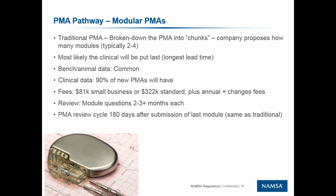And you schedule these modules about 3 to 6 months apart, and FDA will come back with questions for you. Each module does not have a time frame associated with it. The time frame is associated with the submission of the last module. So once you submit your last module, the 180-day clock starts there.